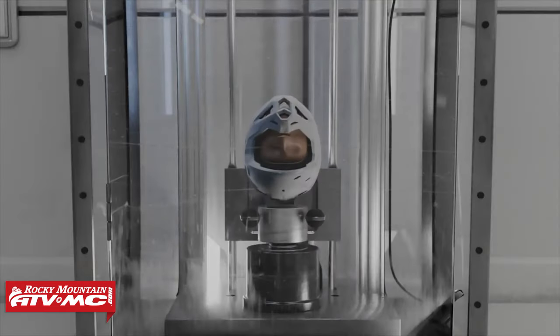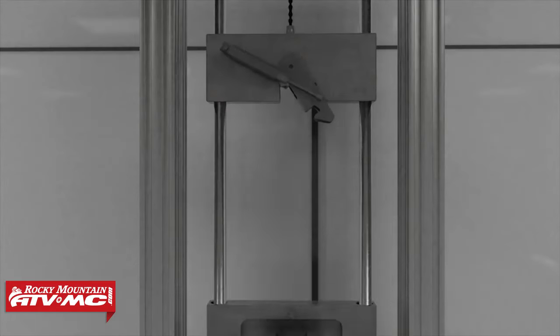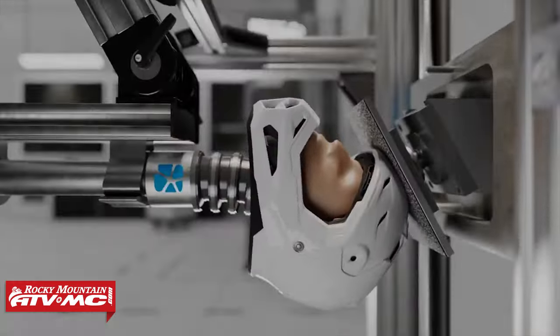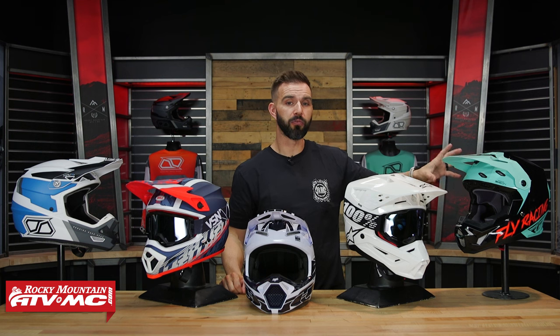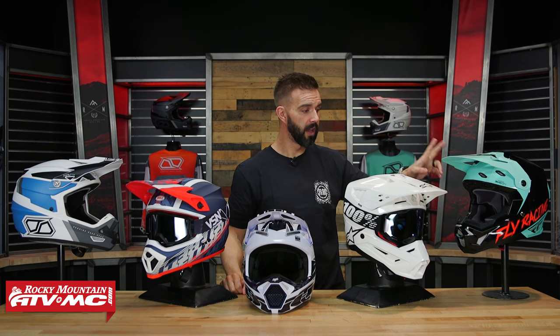But what they say is that these energy cells have what they call an active strain rate. And what that means is that when you have those angular rotations, so when you're going forward and back, side to side, those energy cells will actually help slow down that rotation and help mitigate those forces. So they're doing two things at once when you have an impact.